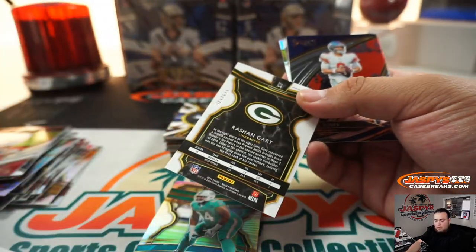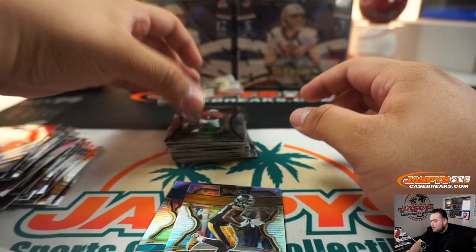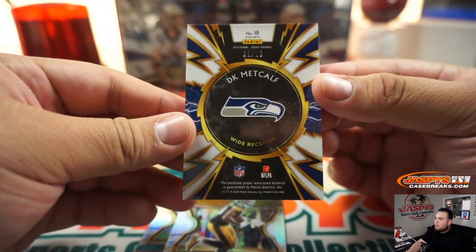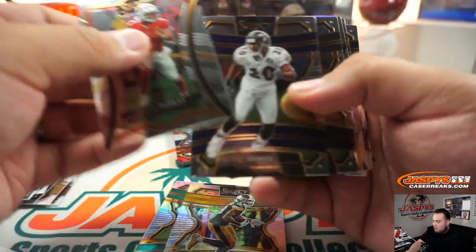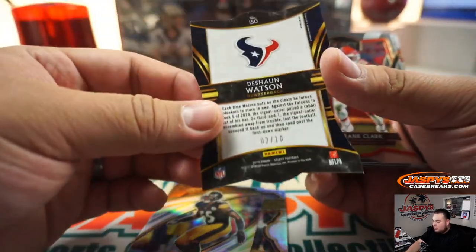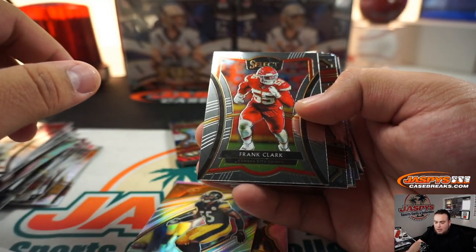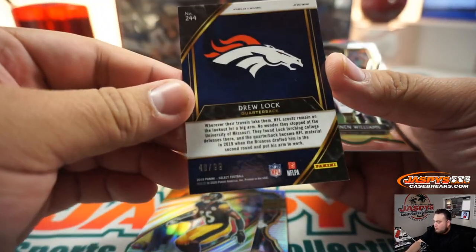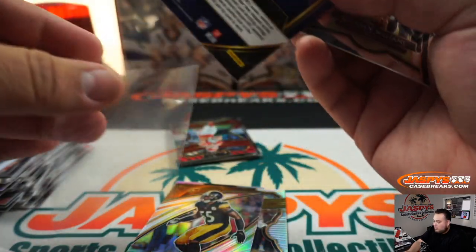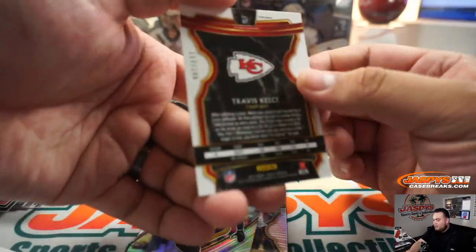Rashawn Gary. Deontay Johnson and DK Metcalf. Look at that. Nice patch. 1 out of 25. Seahawks going to Mark. Devin Bush and a gold Deshaun Watson die-cut. 2 out of 10. Very nice. Deshaun Watson. Houston Texans going to Mark. Drew Lock. Travis Kelce to 199.